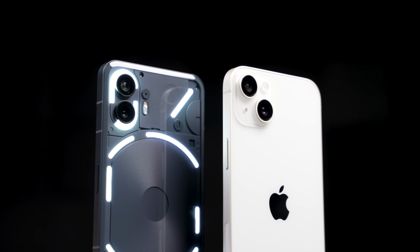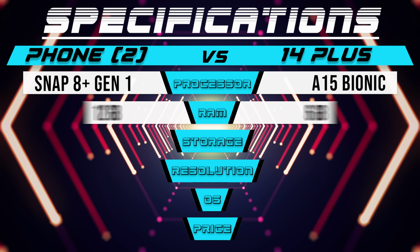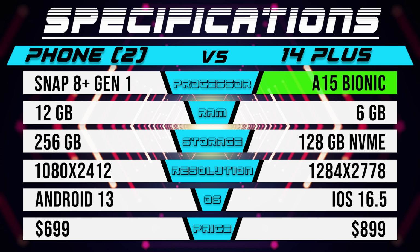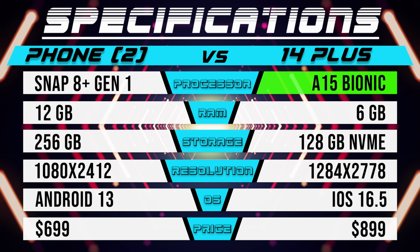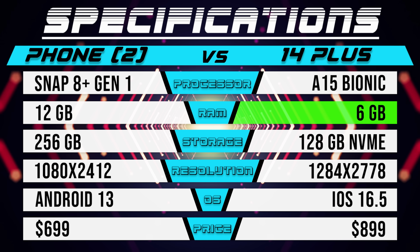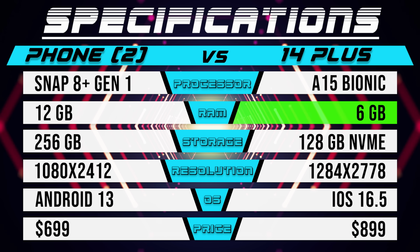biggest competitor in the iPhone 14 Plus, a phone that costs $200 more than the Nothing Phone 2 model that we're testing, with it being powered by the same A15 Bionic chip found in the iPhone 13, although the 14 does at least have 50% more RAM at 6GB compared to just 4.